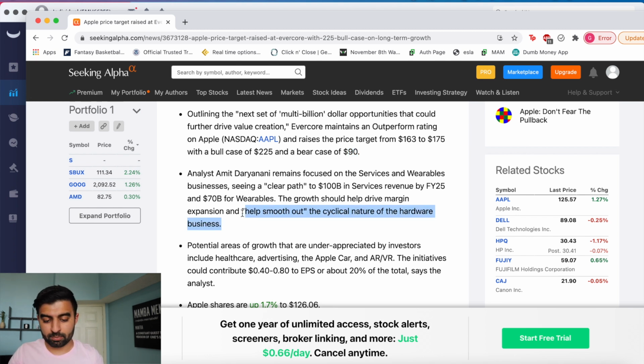So again, it can help smooth out the cyclical nature of the hardware business, right? You get a lot of sales when the iPhone comes out in September. You get maybe a lot of sales in the Christmas timeframe. But then we take this little bit of a breather between new cycles and between new products, right? But what this is going to do is make sure that if services is a bigger part, that revenue is going to come in, and it's going to come in year round.